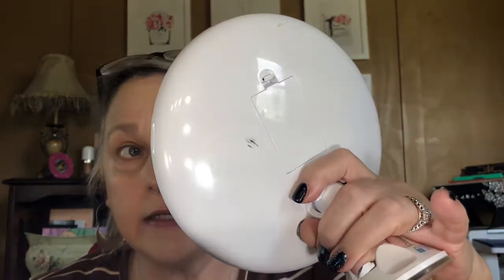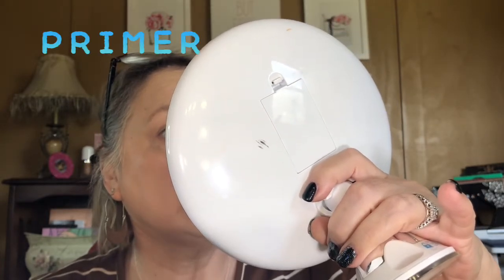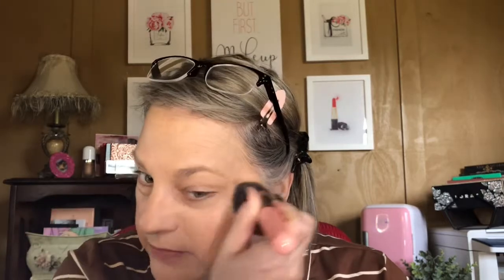So, just being honest, I don't know if I wasn't using the right concealer under it, but I think this is a beautiful foundation. We'll see how it holds up and how well it plays with the rest of my makeup. But this is a much better situation than it was the first time. The first couple of times I used it, I had dry spots here, dry spots here. Maybe my skin is in better shape.